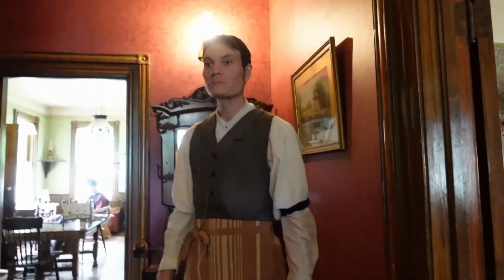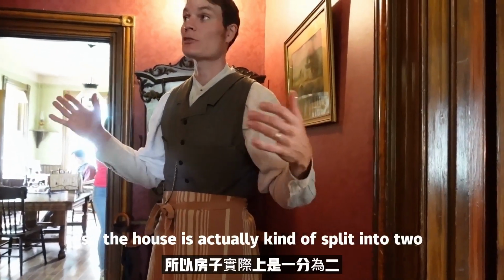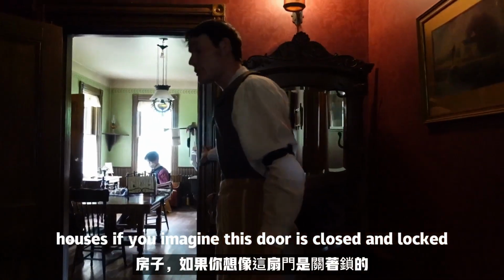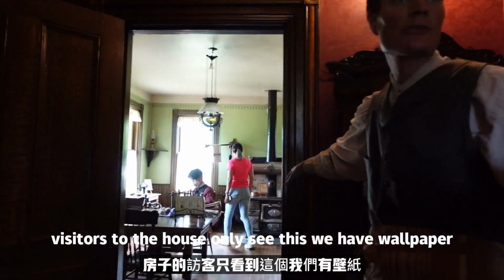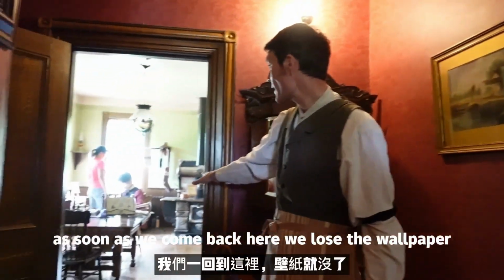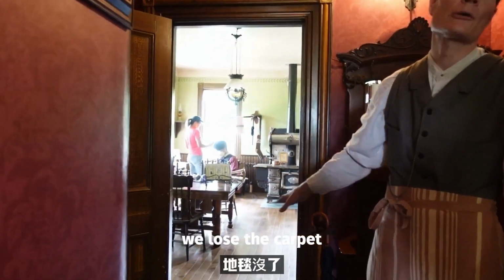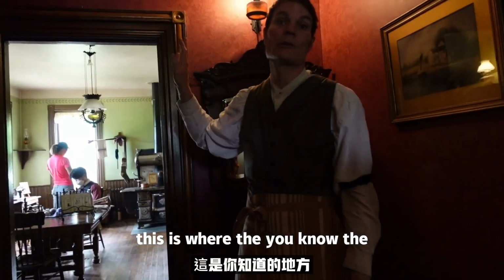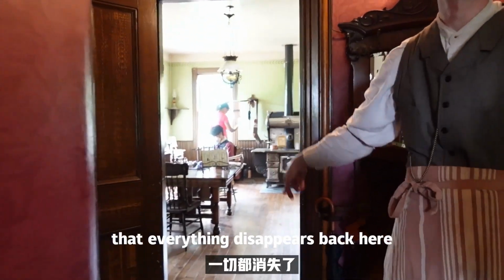So the house is actually kind of split into 2 houses. If you imagine this door is closed and locked, visitors to the house only see this. We have wallpaper, we have carpet, it's fancy. As soon as we come back here, we lose the wallpaper, we lose the carpet. It's all about function back here. This is where the work gets done. This is where everything dirty disappears.